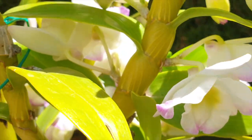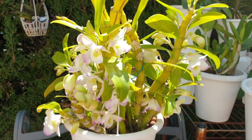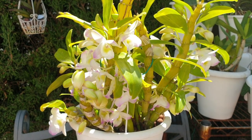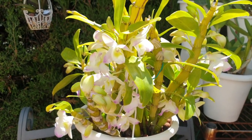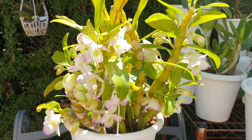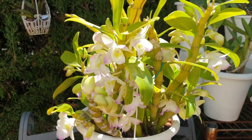Gorgeous, gorgeous freesia fragrance. I cannot tell you how much I enjoy this Dendrobium nobile, even though she's a commercial nobile. Her fragrance is obvious in the air, and that is why I mentioned that the Cooksonianum is not, you have to get close to appreciate the fragrance. With a no ID nobile, there is no doubt who's playing in the blooming alley at this moment. Divine. If you like the fragrance of freesias, this one nails it.